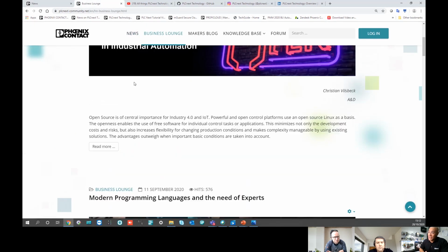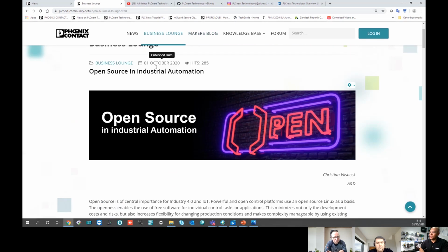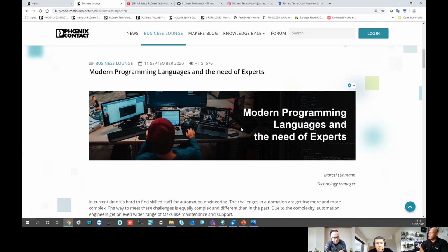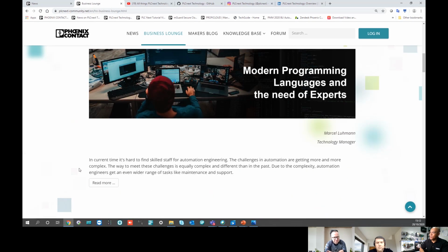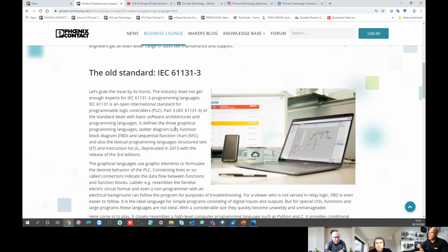The Business Lounge, and this particular article in the Business Lounge, this is another part of the actual community, by the way. But open source and industrial automation, we were just talking about that, is the main driving force behind this platform. In this particular article, I'm not going to go all the way through it, but it's saying here, modern programming languages and the need of experts. And when you read more about it in this article, it tells you about what we talked about earlier: not the demise, but the fact that 61131 is not being rapidly taught in technical colleges. It's all the higher level languages, and people coming through today understand the apps, they understand C++, coding, as it were, and it's trendy to code.